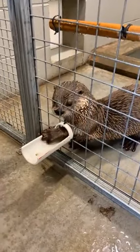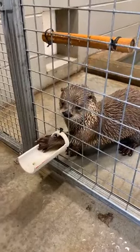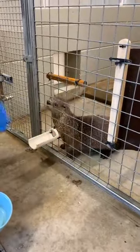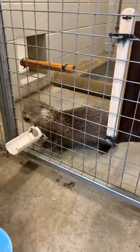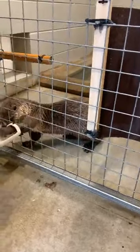Their ears actually close when they swim, as do their nostrils. They also have a clear membrane that goes over their eyes. So when they're swimming, their eyes are protected. You can see their coats are very specialized. When otters come out of the water, they like to dry themselves immediately. They rub on all different sorts of substrates to get their coats nice and dry.